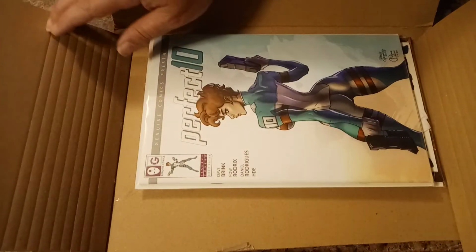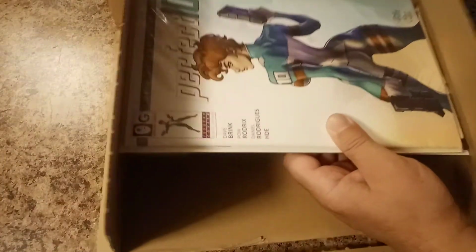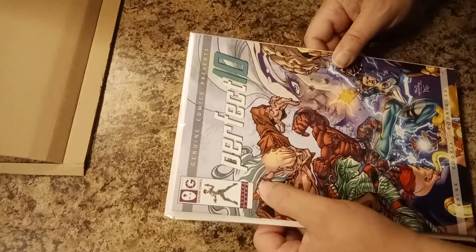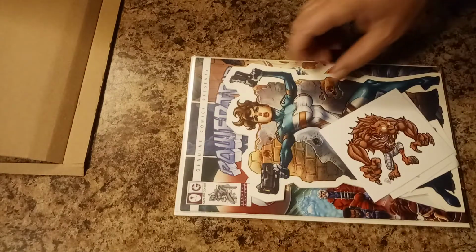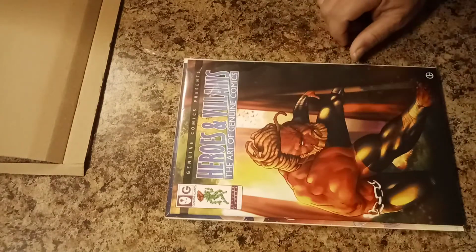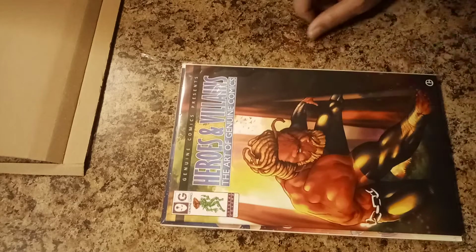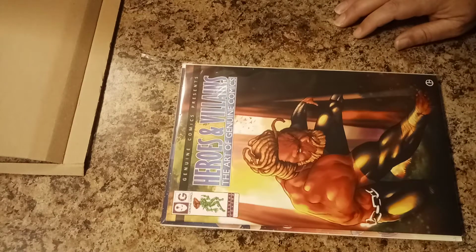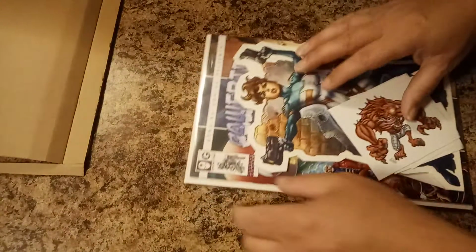Okay, open it up, and yes, we have Perfect 10, and I backed it, so I got issue 1, and I got issue 2. Okay, so I got that level, but I had also gotten it where it came with the Power Trip, and so I got that. I was surprised. It also came with, I didn't see it when I backed it, the Art of Genuine Comics, Heroes and Villains. Genuine Comics is the publishing logo they go with, and it comes with all the extras.